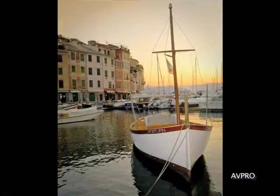And now we have this sailboat here, and it's sunrise, but it almost feels like sunset. How did you frame this shot? Well, I got up very early again for this shot, and the thing that caught my eye on this, of course, was the boat. I wanted that to be the main subject in the image, and I loved the beautifully colored houses in the background.